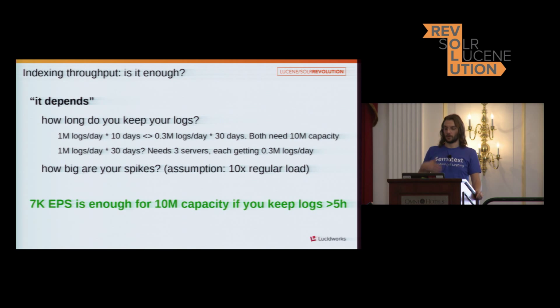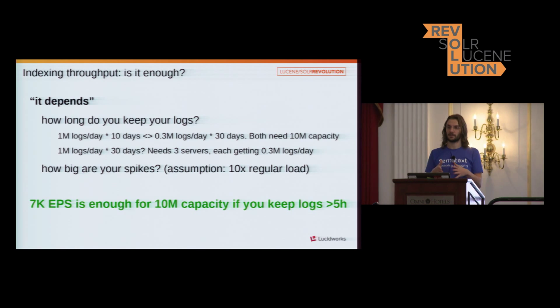So if you want to account for that, you need to multiply the retention time by what can be your spike. In this case, I thought that with this 10 times spike assumption, if I would hold logs for more than 5 hours, that 7,000 events per second would have been enough.